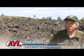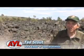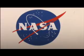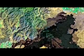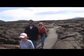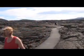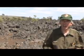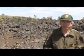The Apollo astronauts actually came out here in 1969 and explored the area prior to going to the real moon. This is an amazing place. You can easily see it on satellite photos. It's a huge area of lava, covers about 500,000 acres. We've got every kind of volcanic feature you can imagine here. It really is a volcanic wonderland, and it's a really fun and active place for families to visit.